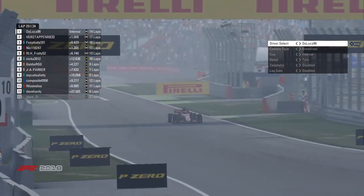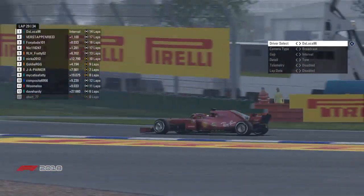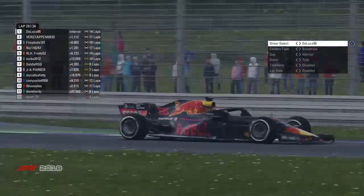That's a yellow flag? Dangerous. Was that for Woomerloo? Yeah, probably. Did he block Verstappen? Yeah, he did. Verstappen won't have DRS at that now. He has not got the DRS.